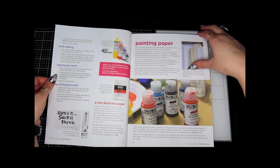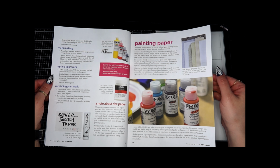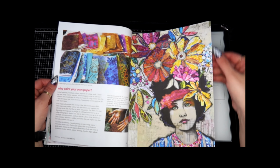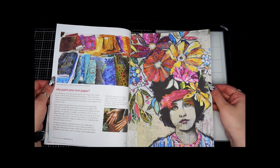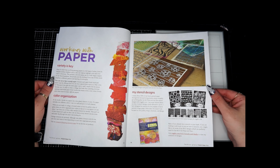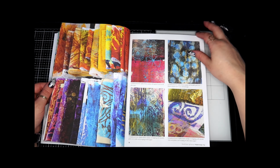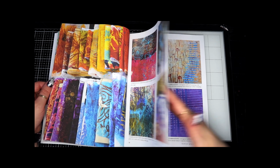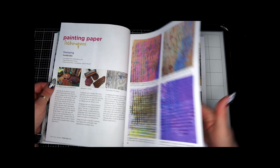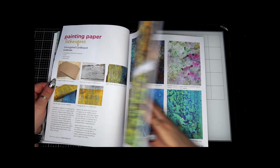We might have to do one of these, because I think this has step-by-step pictures. Mark making, signing your work, varnishing your work, painting paper. We might have to do some of this. Why paint your own paper? Working with paper, stencil designs. Ooh, this is cool. We might have to do some of this. This will be fun. Painting paper technique. So she's saying she makes her own paper to use in her collage rather than buying paper or printed paper.